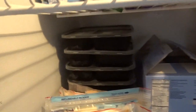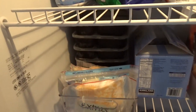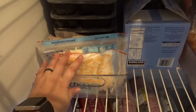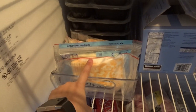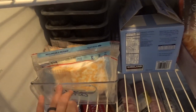Okay, so the next shelf, I have some prepared meals. When I do meal prep for myself, I use these containers, and I keep them down here in the freezer for when I need them, just because there's a lot more room down here. This is extra cheese. You can totally freeze cheese. I will say it has always worked for me in the past. This cheese freezes better than shredded, so I don't usually freeze the shredded, but I will freeze the slices. So just a little tip for you guys.